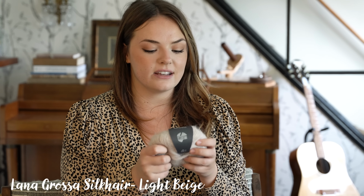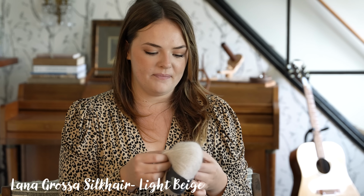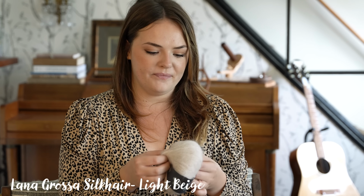Wow. Okay, so this is Lana Grossa silk hair. And I'll have to just post what color and stuff I got. But while it's a different tone than I had in mind, I was looking for something a little warmer. My options were very limited in this particular venture. And so I wound up with something that has almost a mauve-y undertone to it. So I would describe this color as really less beige and more of a blushy.